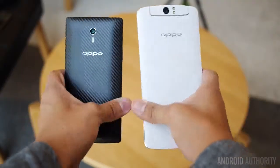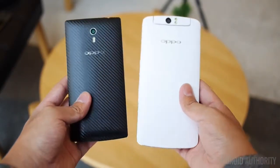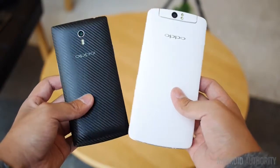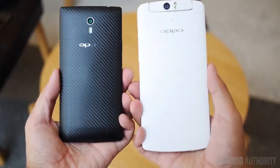The Oppo Find 7 with its 5.5-inch display is certainly not a small handset, but it is considerably lighter and less bulky than the Oppo N1, which features a 5.9-inch display. The Oppo N1 has volume rockers and the power button all on the right side, while the Find 7 returns to the same, somewhat uncommon layout seen in its predecessor, the Find 5, with the power button on the left and the volume rockers on the right.